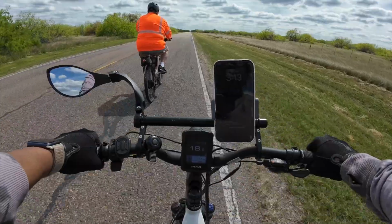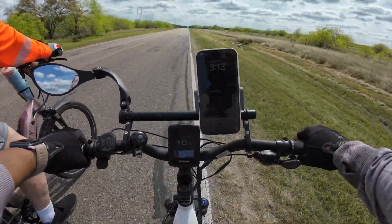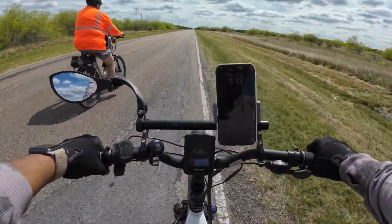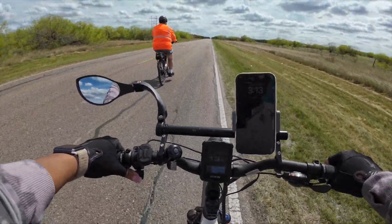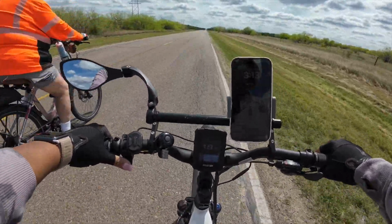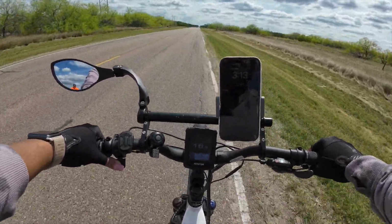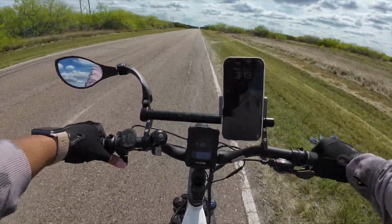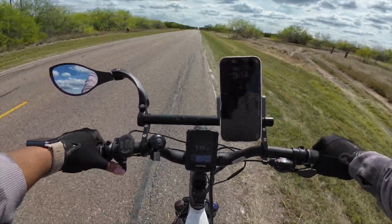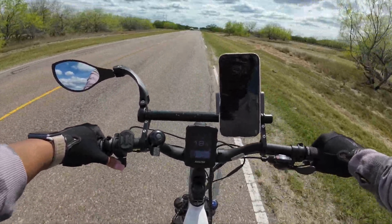So this is just great. There's plenty of buzzards out here, and there was some horses over there. Look at those birds. Plenty of hawks. What's that, baby? Go ahead in front of me. We should ride together. Okay. Well, there's no one behind us. I'm glad I got this mirror. So, yeah, down here is pretty nice down here.